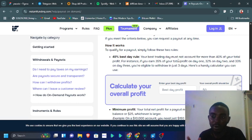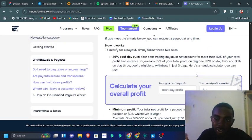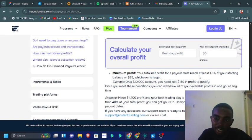Here is a handy calculator that you can use. So this is the calculator you can use. Basically, let me summarize it: what it means is that you should not make more than 40% of your total profit in a single day. So let's say you are funded on Monday, you passed your account on Friday, and then on Monday you received your logins to your funded account.